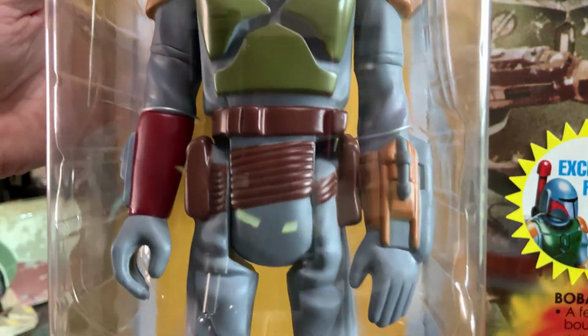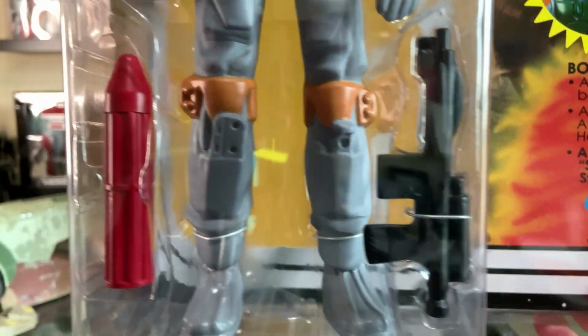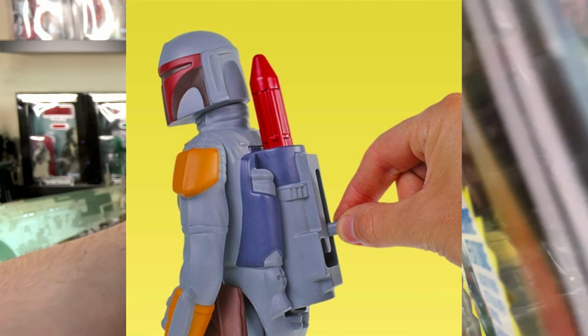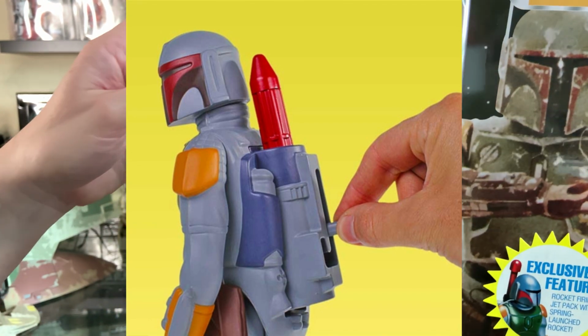But looking at him, he looks awesome, just like I remember him, except you've got the rocket as a separate piece there, so definitely different. Now, it's very difficult to see from here the jetpack and the spring-loaded launcher function, what that looks like. So I'll throw up a photo, and as you'll see from the photo, it is a J-hook type launcher on the back for this one.